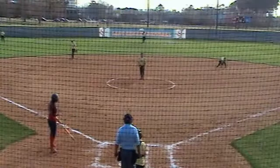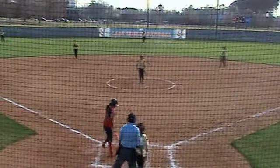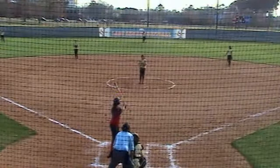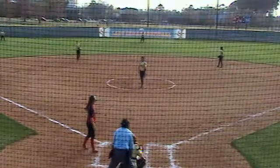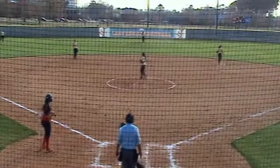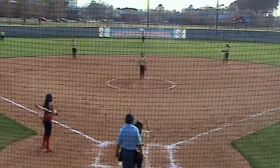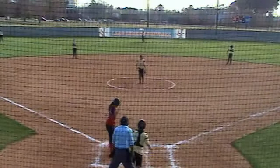2-1 the count to Elder, who hits from the right side, hitting .269 starting the day. No home runs, 5 runs batted in. Has a .322 on base percentage. That pitch is a strike call. 2-2 the count. No score, bottom of the third between ICC and Northeast.